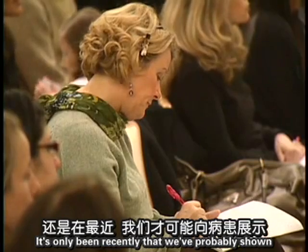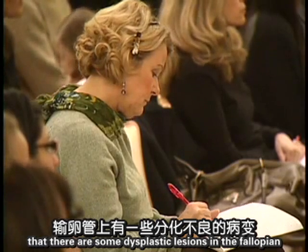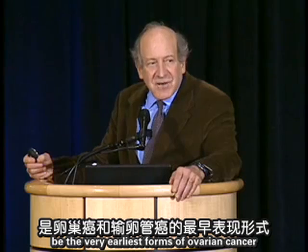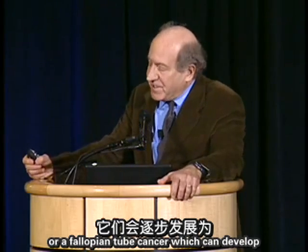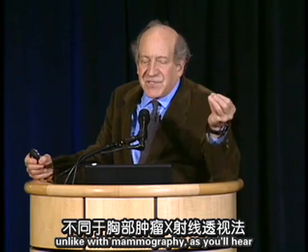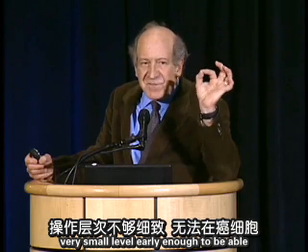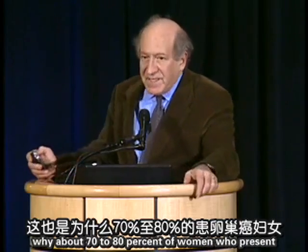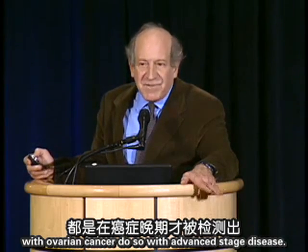It's only been recently that we've probably shown that there are some dysplastic lesions in the fallopian tube and on the surface of the ovary, which may in fact be the very earliest forms of ovarian cancer or of fallopian tube cancer, which can develop into an invasive tumor. The problem is that, unlike with mammography, as you'll hear, the current screening tests don't detect this at a very, very small level early enough to be able to detect it before it metastasizes. And that's why about 70 to 80% of women who present with ovarian cancer do so with advanced stage disease.